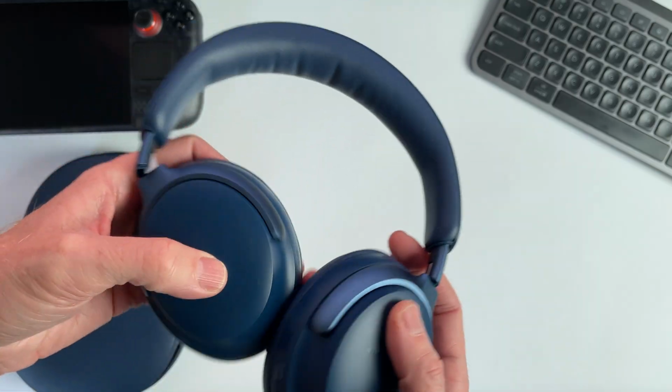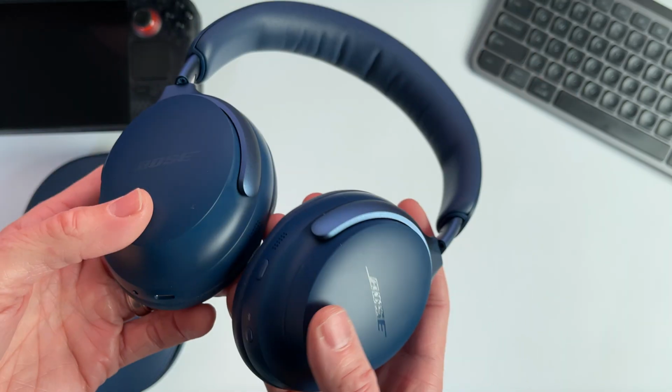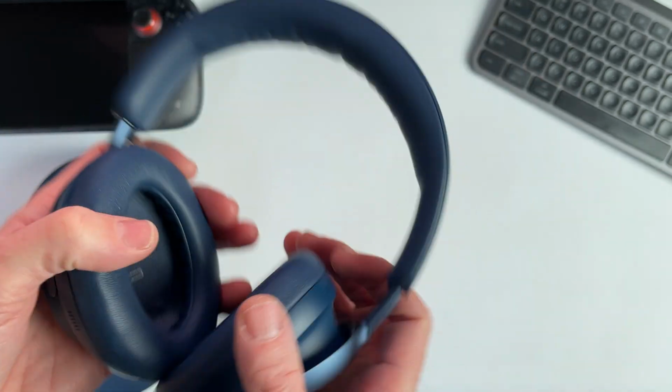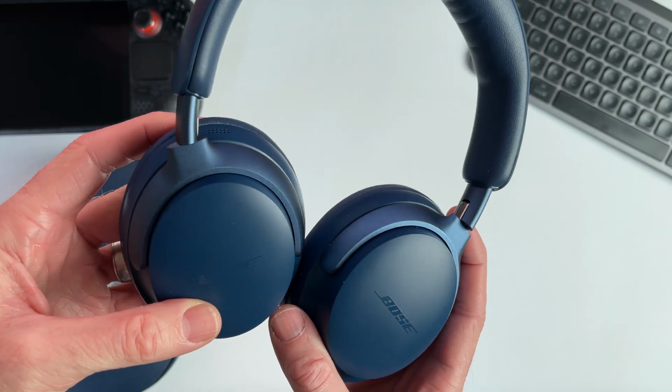So overall, I think the level of immersiveness that these add and comfort, that they're really versatile and reliable across both Steam Deck gaming and media. These are my favorite pair of headphones.